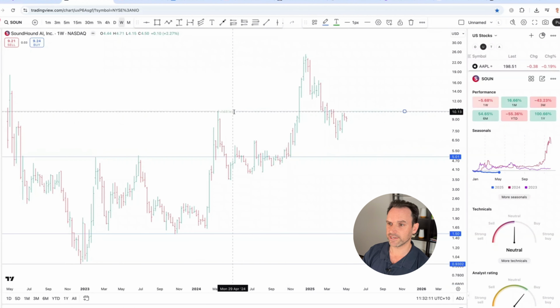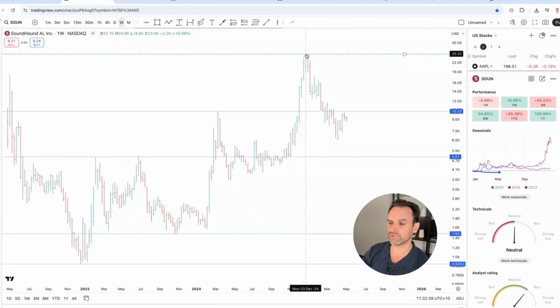This $10.20 level corresponding to the peak in March 24 is another key level that I've marked up on the chart. The next level I've marked up is $25, which corresponds to the most recent peak for SoundHound, in December 2024. As I mentioned previously, since this significant peak, it has fallen away around 75% into this most recent low here of $6.50. So we'll also mark up that $6.50 on the chart, corresponding to the most recent low, which was about 4 weeks ago.